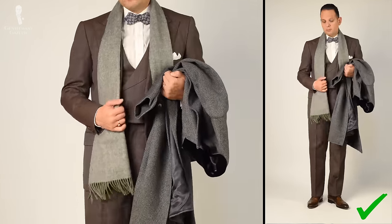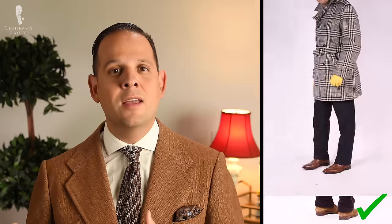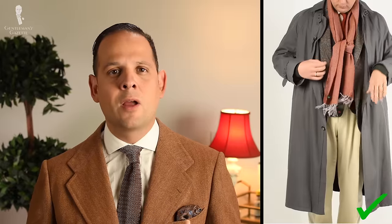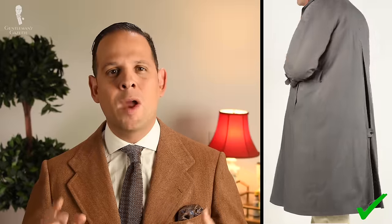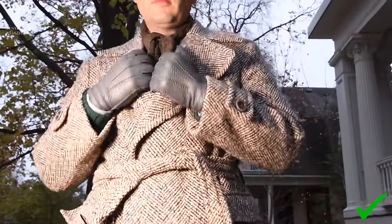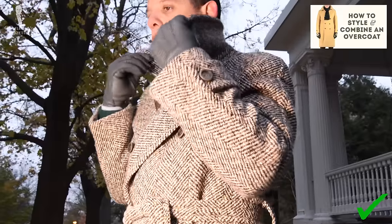Of course, when it comes to overcoats and gloves, you're a bit limited to what you already have. Personally, I have a bunch of different overcoats in brown. I also have some in gray, and I always play with the color combinations. And I'm not so dogmatic that I must wear brown and gray together, but sometimes it's really fun to force yourself to do it because you come up with new combinations that you would have otherwise missed.